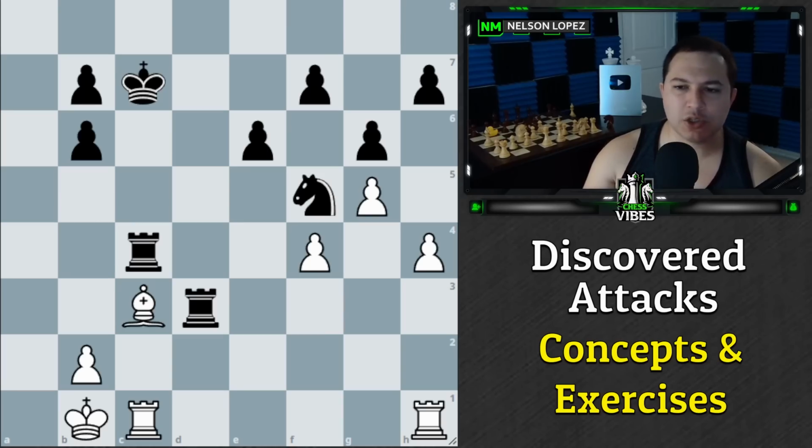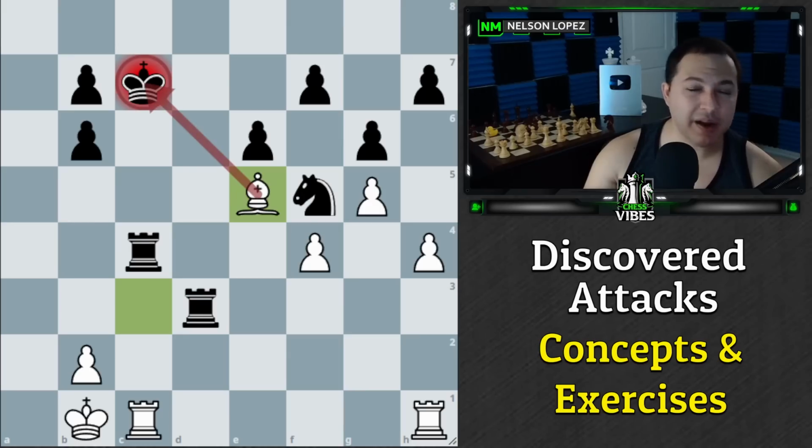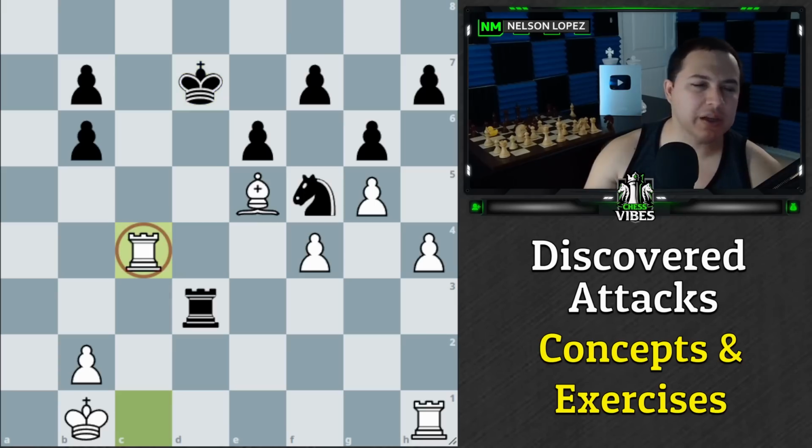Well, if you had a chance to look at that, bishop to e5 check is a killer move. And by the way, this is not a discovered check. This is a discovered attack that happens to be a check, okay? So it's a discovered attack because we're unleashing the piece here. And then it's just kind of a regular check with the bishop. But when you pair those together, black has to save the king, and we simply take the rook for free.